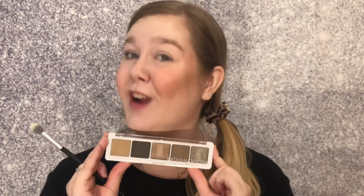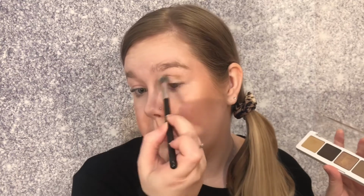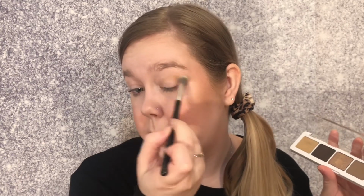I'm gonna move my brushes away from the mic, which is probably something I should have done to begin with, but okay, oops, Savannah. Alright, now we're ready for eyeshadow. I'm gonna start off with Harlow, the lightest matte shade in here. Let's see. And put that right into my crease and just start that going.